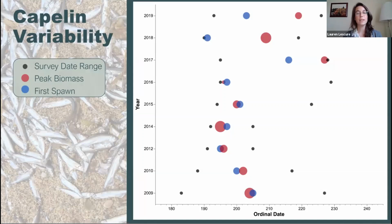And then the red dot indicates the date of peak capelin biomass, with the larger the dot indicating higher biomass, like in 2014 here, and the smaller dots indicating lower biomass, like in 2016. And then the blue dots, which just for note don't change in size, indicate the first date of spawning, which is typically associated with peak biomass, at least up until 2017.